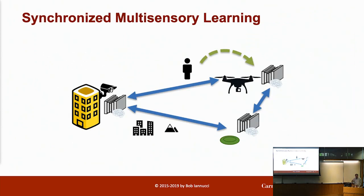I want to switch gears and just really quickly hit a couple of other projects that are in this SMILE domain, and then tell you a little bit about our unique research environment that we have at CMUSV. So we also are very interested in multisensory learning, meaning that we have many sensors in the environment and they can train one another.